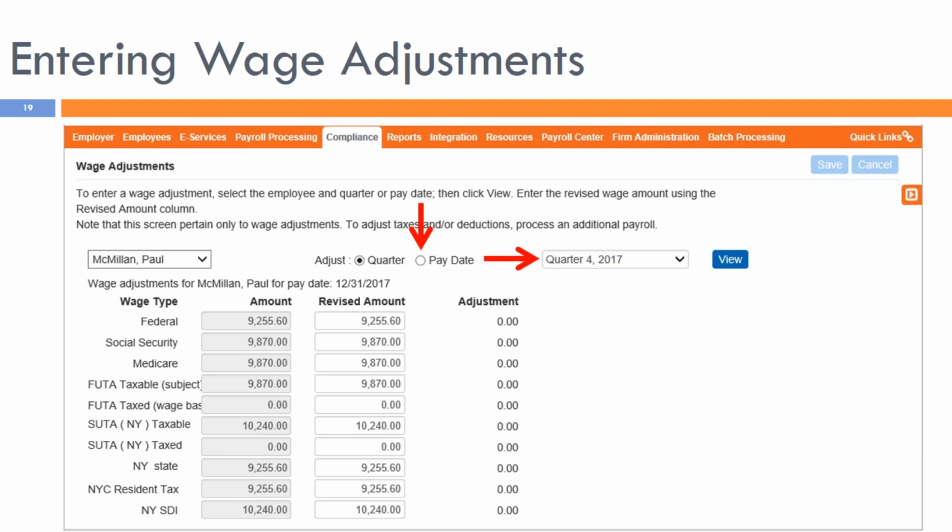One example of a wage adjustment that I like to give is FUTA exempt. So let's say you had an employee and you accidentally marked them as FUTA exempt when they weren't, or vice versa. Okay, you would come to this screen, you would select the employee, you would select the quarter, and then the system will tell you what's in the database as far as taxable wages for FUTA. So if you see down the line here, you have FUTA taxable subject wages and you have FUTA tax wages. So in the case of the exempt employee, that would be 0.